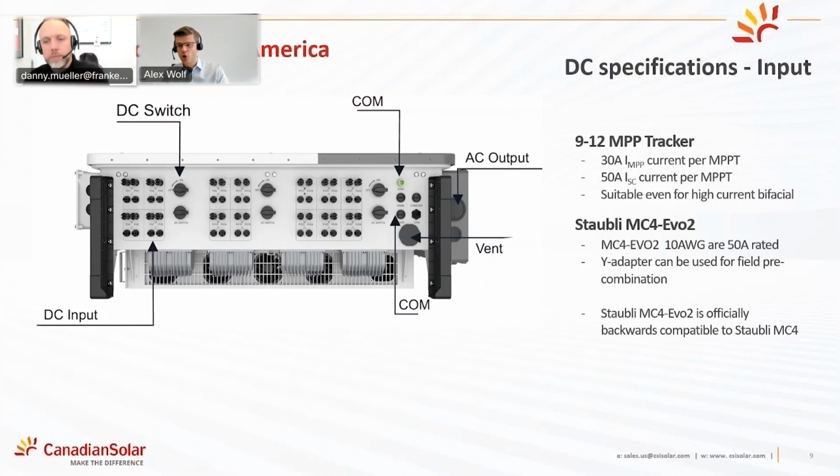So you can go into the field, and if you like, you can pre-combine strings in the field and have only a 2 conductor home run, 1 positive, 1 negative to each MPP tracker, or you can run it conventionally, where you run 2 positives, 2 negatives to each MPP tracker and do not combine in the field.